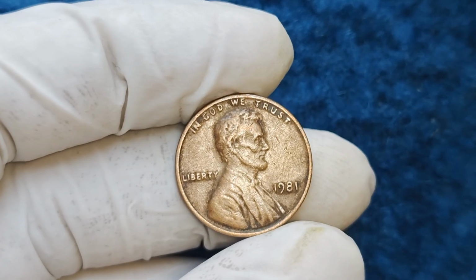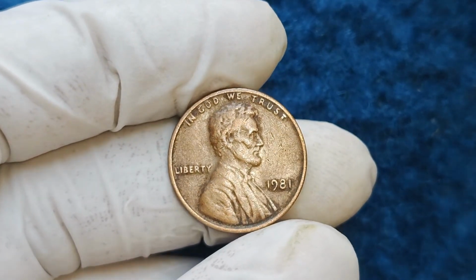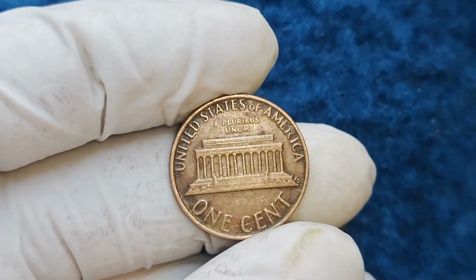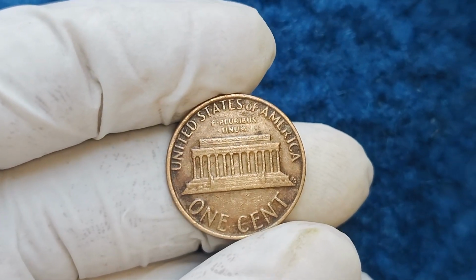So, next time you get a penny in your change, don't just toss it in the jar or let it roll under the car seat. Take a second to look at it. You never know when you might be holding a $1.4 million jackpot in your hands.